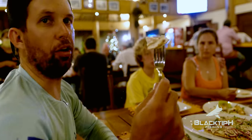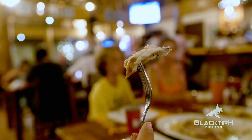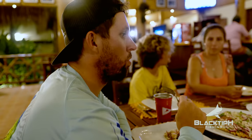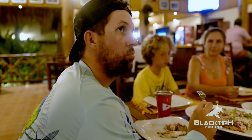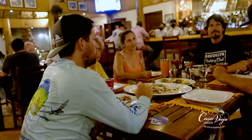This is really, look at how flaky and white that is. That is a beautiful fish texture. Here we go, ready? Mmm. Mmm, that one wins for sure. It's the flaky, you know? That's flaky. So nice. It's a little bit more soft.